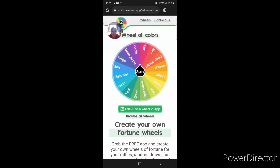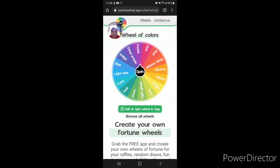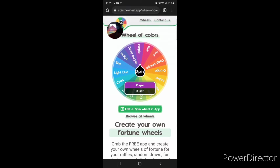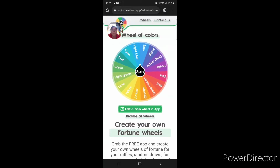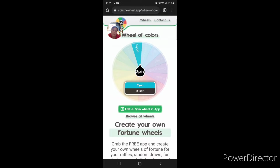Okay, the third one is going to be purple. Purple. And number four is going to be cayenne.